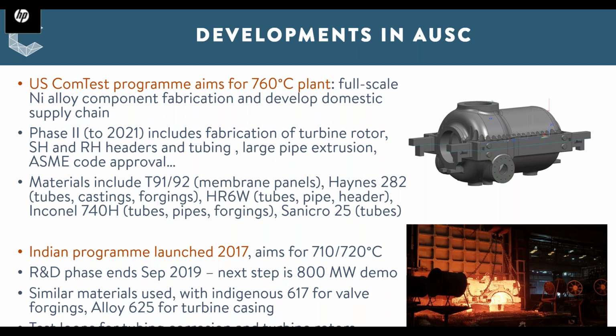alloy. In the Envision plant, grade 91 steel is used for boiler water walls, Sanarco 25 steel for superheater tubes, and nickel alloys such as Haynes 282 and Inconel 740 for large tubes, and forged or cast components such as the turbine casing and rotor. As mentioned earlier, India launched its own AUSC development program in earnest in 2017 and is now approaching completion of an initial 2.5-year R&D phase, which, if all goes well, will be followed by construction of an 800 megawatt demonstration plant.